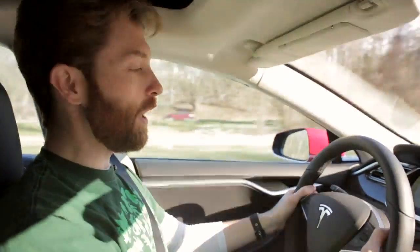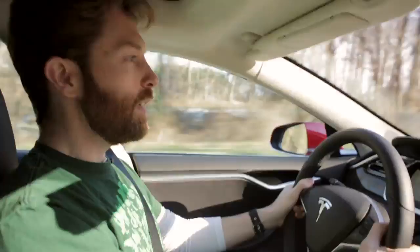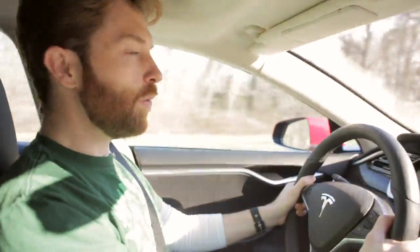This has got the performance package, which means it's a little bit quicker than the average Model S. It'll do 0 to 60 in 4.4 seconds, which is pretty healthy for a 4,600-pound car. That's an option you can get on top of the 300-mile range Model S. It's certainly one that we've been enjoying.